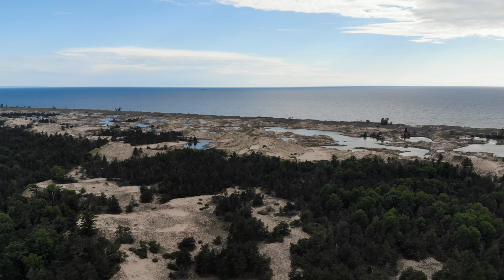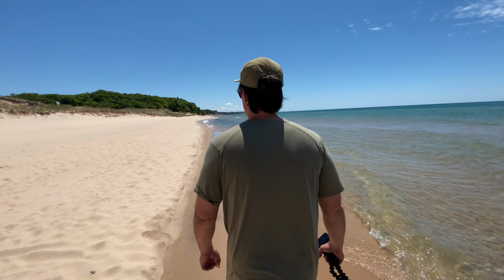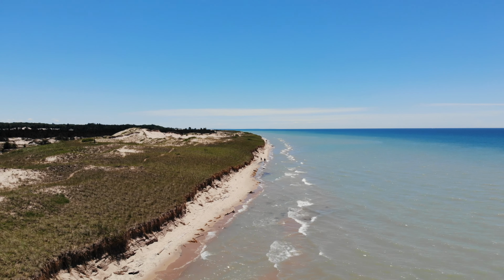Number 4, Ludington State Park. This park is just filled with rolling dunes. Some of them are right on the edge of Lake Michigan, and when you're driving to Ludington State Park, you can just pull off to the edge and really have a big chunk of what I'd consider beach with some dune connected to it, and it's a great beach day.